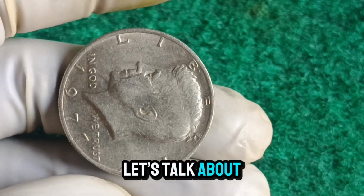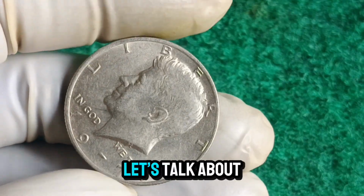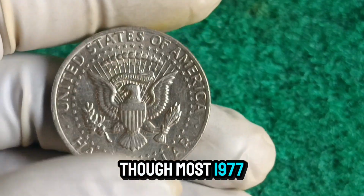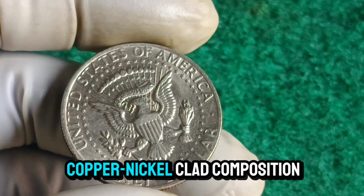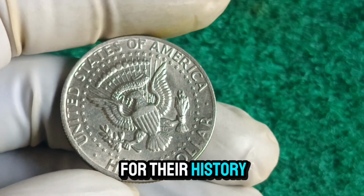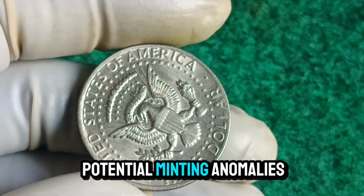Now, let's talk about what makes the 1977 half so interesting for collectors today. Though most 1977 halves were made from a copper-nickel clad composition rather than silver, collectors value them for their history, design, and potential minting anomalies.